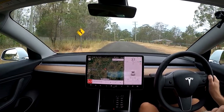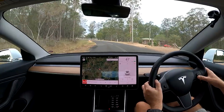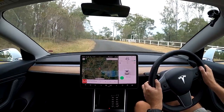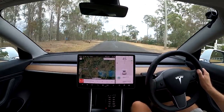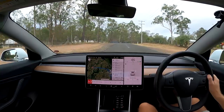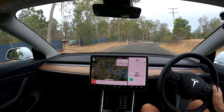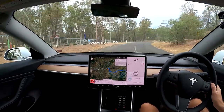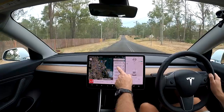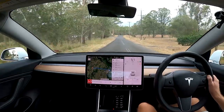I hope the picture is okay. Yep, picture looks good. You can see everything. We are going for a drive to, let's see if we can, Bunnings Ipswich. That's actually the wrong one. Drive to Bunnings North Ipswich. Bundamba it is. That's the one. Cool, works.